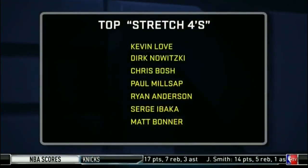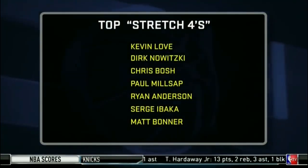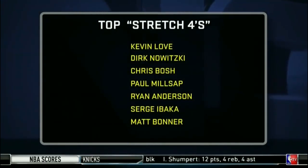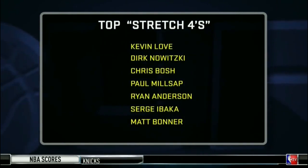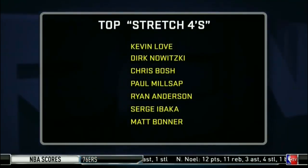Okay, look at all these guys. Kevin Love is a great shooter. Dirk is a great shooter. Chris Bosh has turned into a really good shooter. Millsap is trying to do it. He's improved, not a lot. You don't think so? He falls into the McDice range. But he just started shooting threes. But he's twos. But he shot a lot more threes last year.